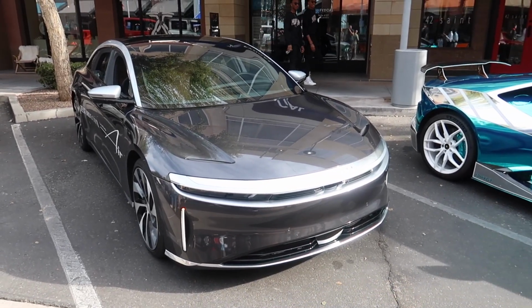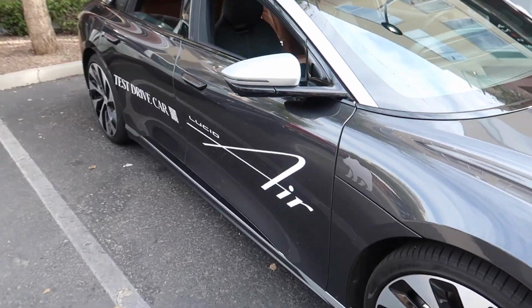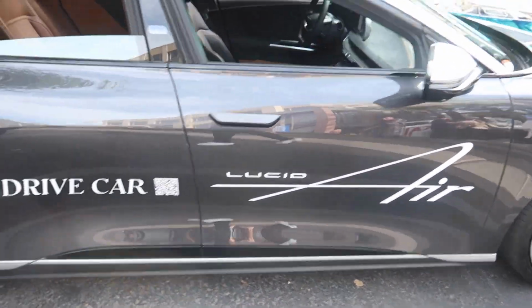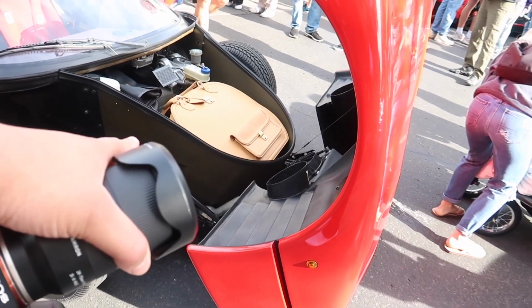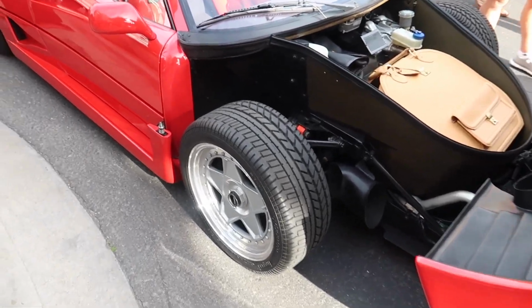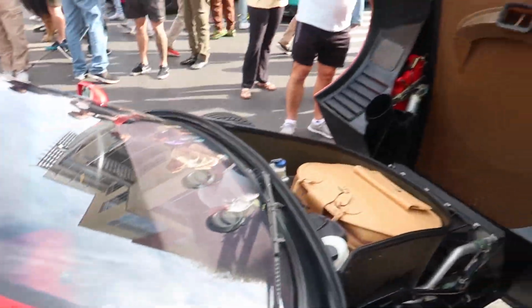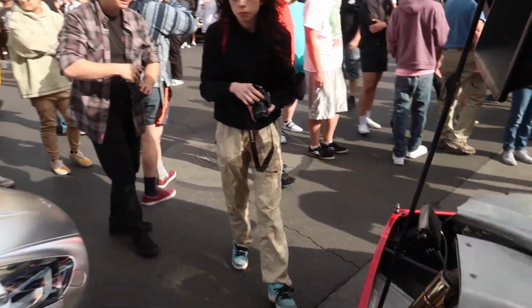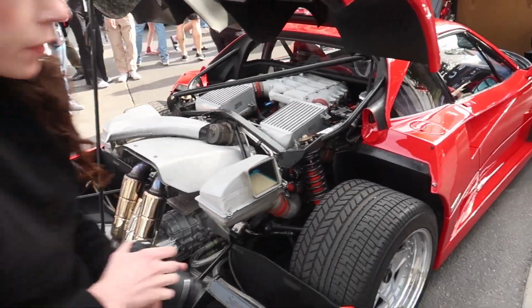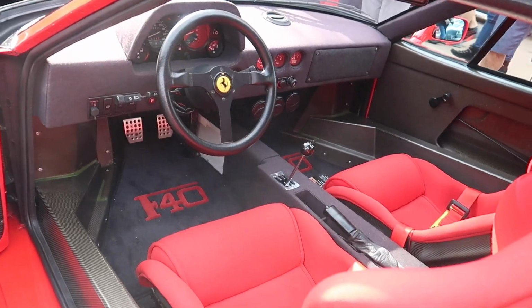Yeah, they are. What's this, the Air? I don't know. I'm not too sure. Oh yeah, I mean, yeah, look. Oh yeah, totally. Test drive car. Definitely super cool. Luggage too. Holy shit. Everyone's scurrying around to take pictures. Oh God, bro.